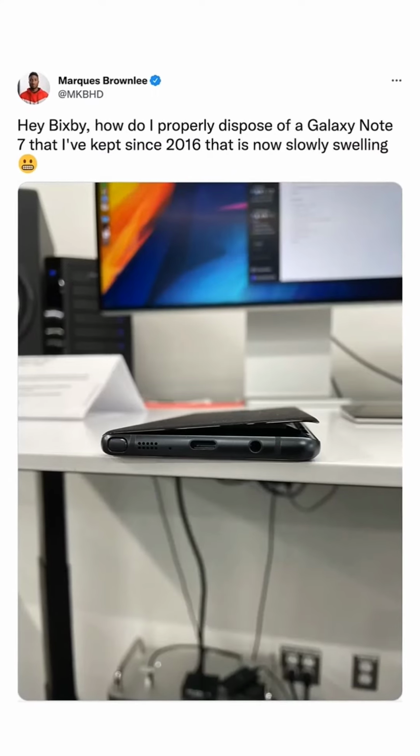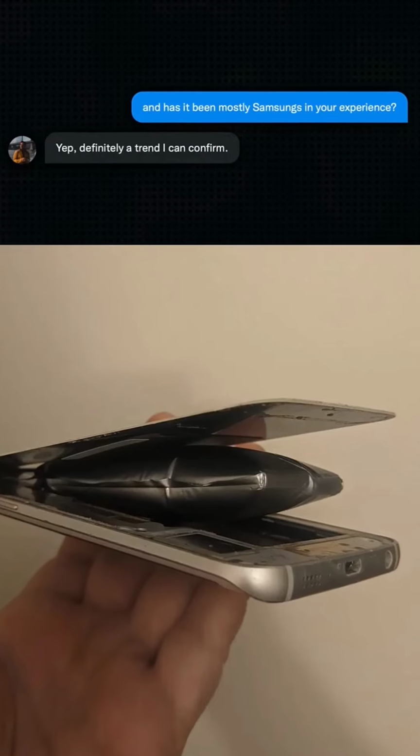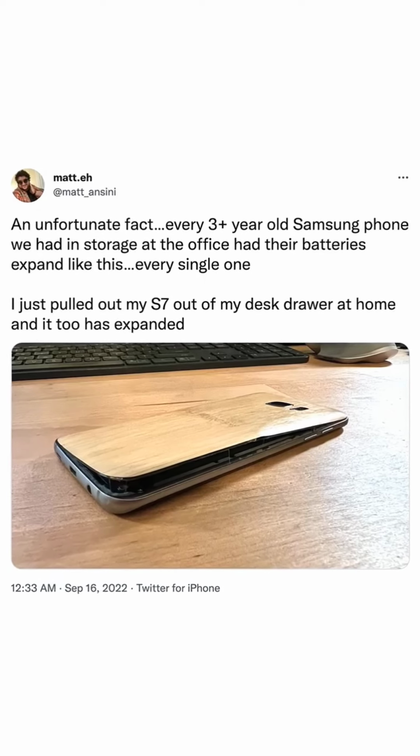Now, just because something happens to you or doesn't happen to you doesn't mean that it's statistically true at a higher scale, but the pattern here, from my phones to Mr. Who's the Boss's phones to Mr. Mobile's phones to Austin Evans' phones, is too much to just ignore.